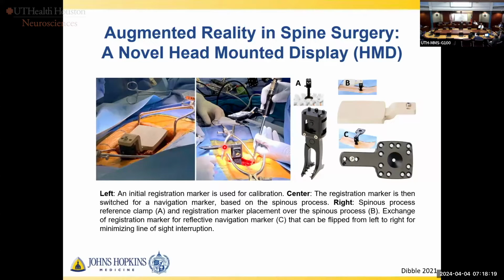One of the beauties about this, again, advantage or disadvantage, is that it is vendor agnostic. So right now, if you're using Stryker, Medtronic, Globus, DePuy, you can use any of those because they're not specifically tied into a metal company yet. So that was part of their original marketing scheme to do that so they could incorporate more users.